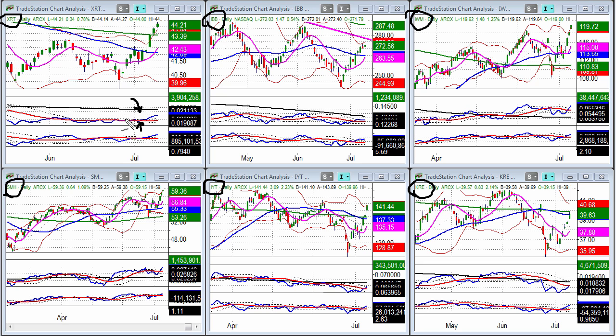And how do I know that? When this price leadership, which is the top line, blue line, goes over the red line, it means it's demonstrating good price leadership. The bottom line here is a volume leadership, and that means its volume pattern is improving, and that's looking much better too. Now the same thing has just happened with IWM.